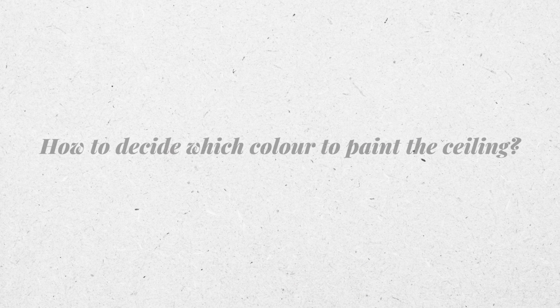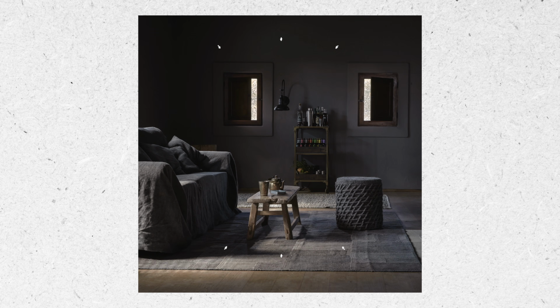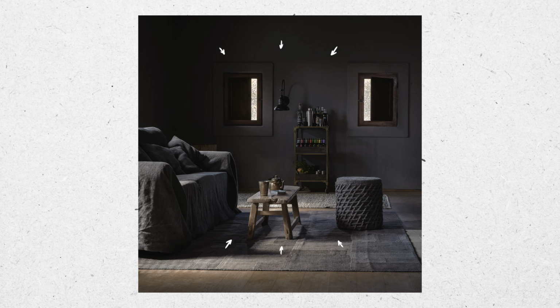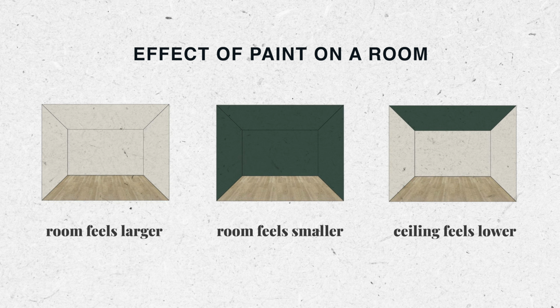The color you choose for your ceiling can significantly impact how tall the space feels. Lighter colors tend to make a space feel larger and airier, while darker colors create a more intimate and grounded atmosphere. So here's a helpful guide to keep in mind if you do decide to decorate your ceiling.